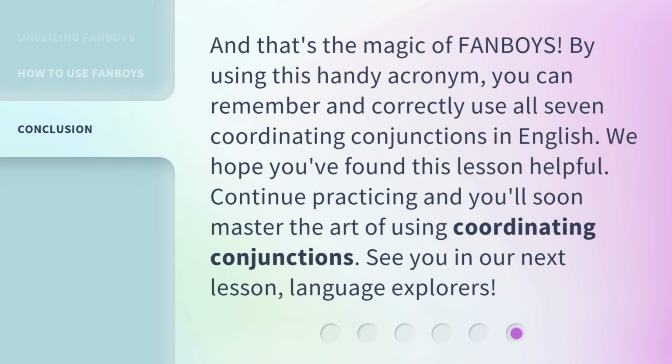And that's the magic of FANBOYS. By using this handy acronym, you can remember and correctly use all 7 coordinating conjunctions in English.